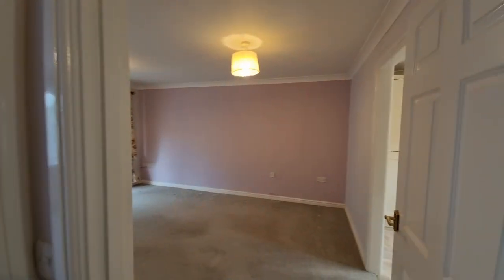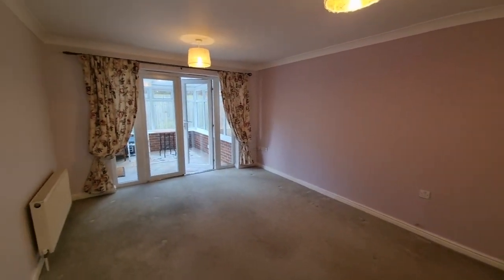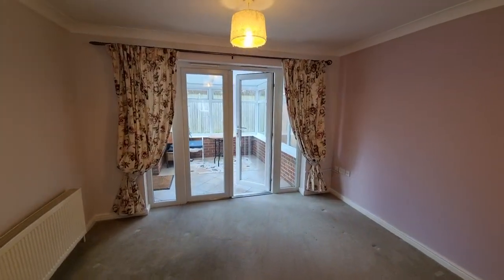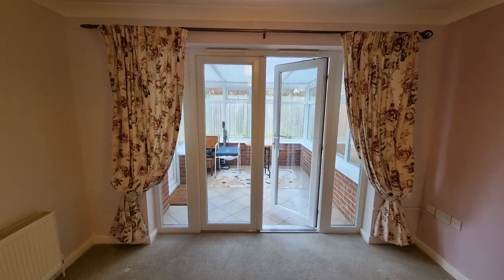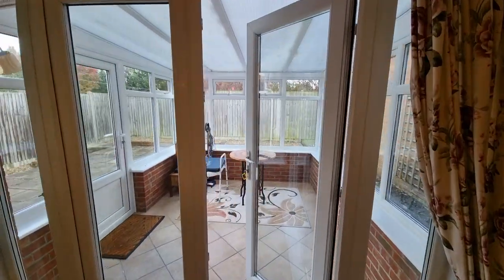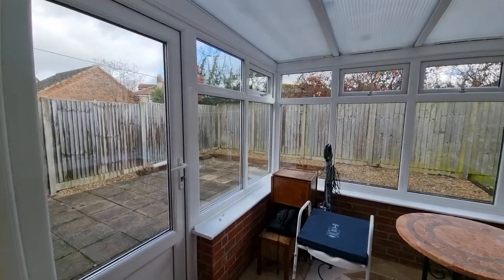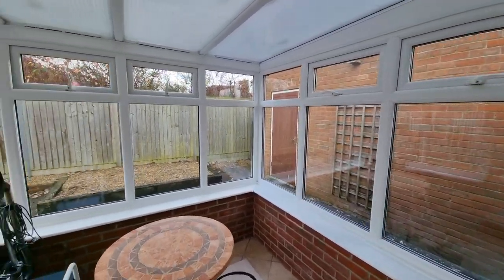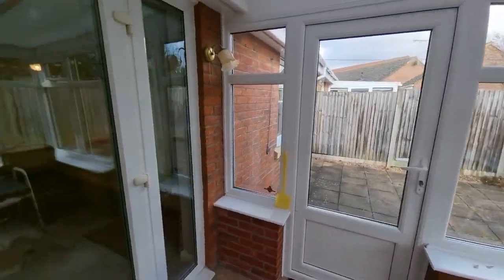So we're going to head into the lounge. It's a nice size lounge. There's French doors opening out to the conservatory. So the property is UPVC double glazed throughout, and it is gas central heating as well. So we're heading through the French doors into the conservatory. It's a modern UPVC conservatory with a door opening out to the rear garden.